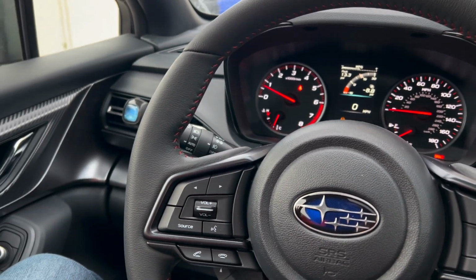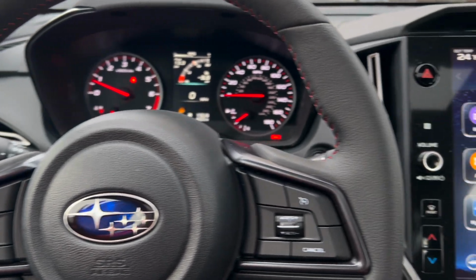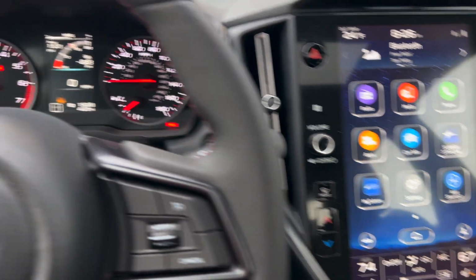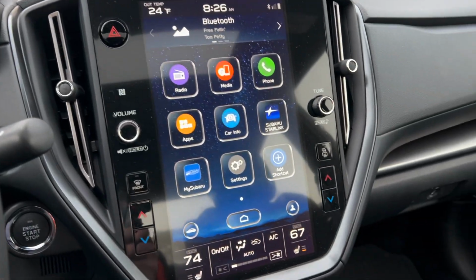I'm getting the car tinted next week, and then I'm starting to plan my mod list for it. But super pumped, guys. I have actually really loved this car. I've only had it for about 400 miles, had it for a few weeks now, but I'm super pumped.